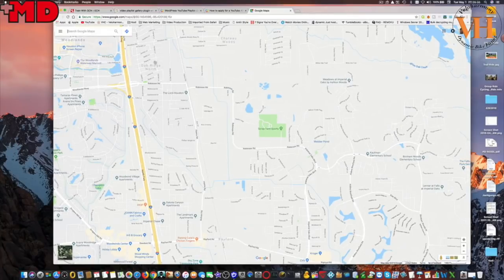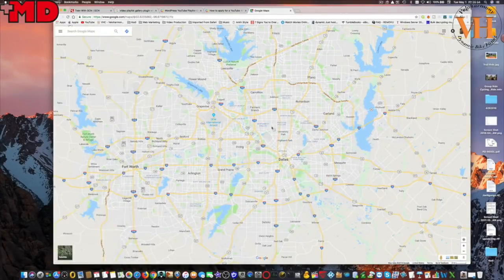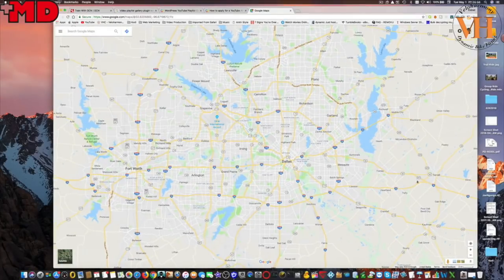So what I'm going to do here is type, let's say your area. You're in the Dallas-Fort Worth area. Let's say I'll just type Dallas, Texas. Okay, so that's the Dallas metro area here. Let me close this thing on the side so we have more map. Okay, there we go. So now you can see all the yellow roads down here.